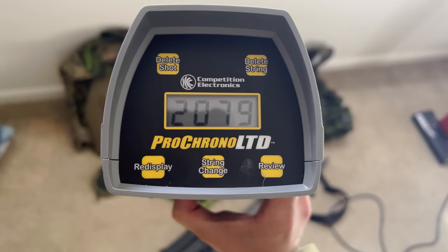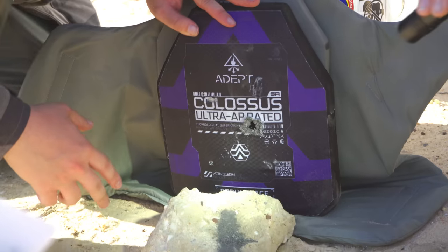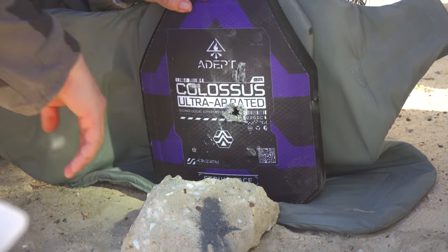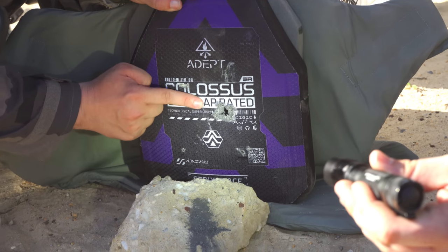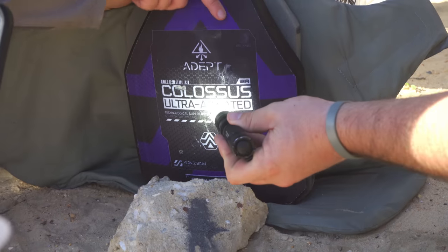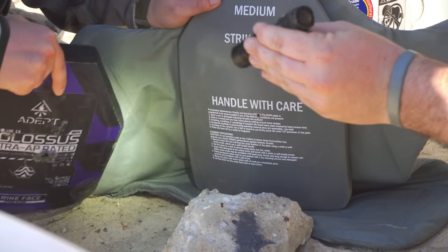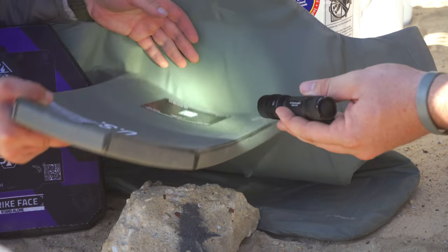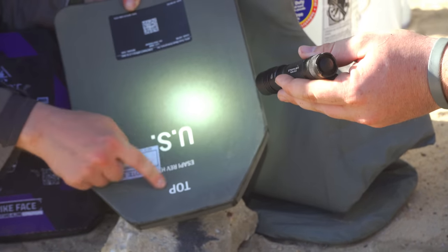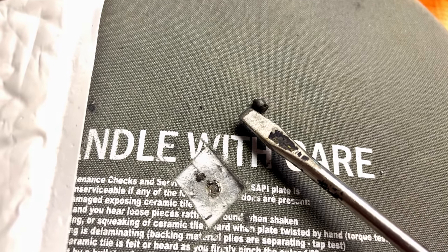The chronograph on this shot only recorded around 2,000 feet per second, however, the damage to the Colossus plate is substantial. The plastic sabot petals alone have cratered the face of it, and I found the depleted uranium round had enough energy to indent the ESAPI behind the main plate. The bullet was sticking out of the rear of the Colossus plate, and had the ESAPI not been backing it up, the round would have easily penetrated that plate at nearly 1,000 feet per second slower than the original load. So let's shoot it again with the original load.